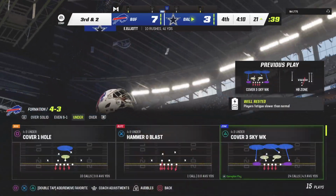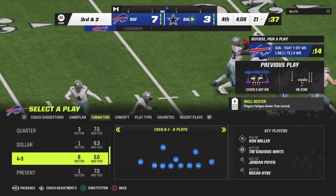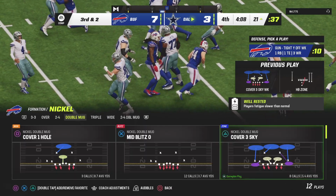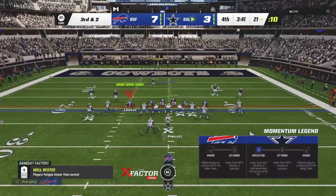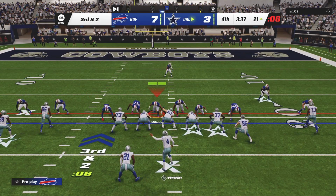Give him a yard on the run there, and that's going to set up a 3rd down and 2. Just not a whole lot of room to operate there on that carry. No, not at all. They did a really nice job staying in their proper places and not allowing any lanes to open up. This is 3rd and 2. Maybe the biggest play in this football game.